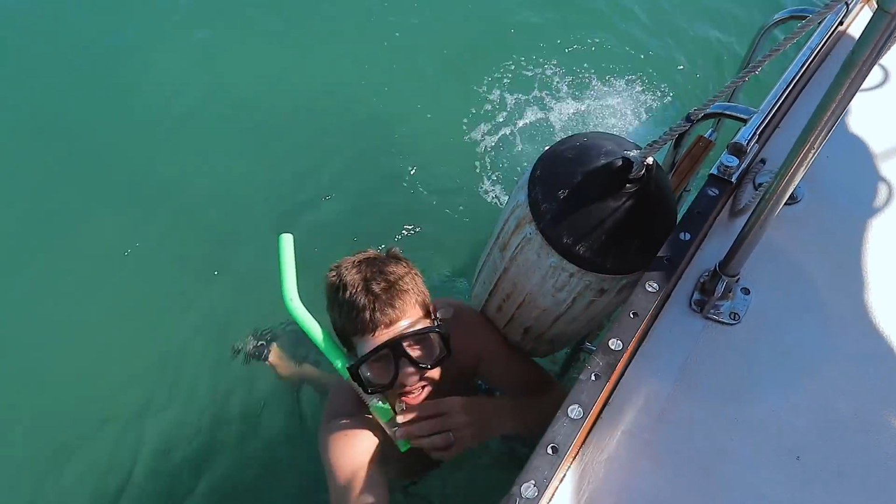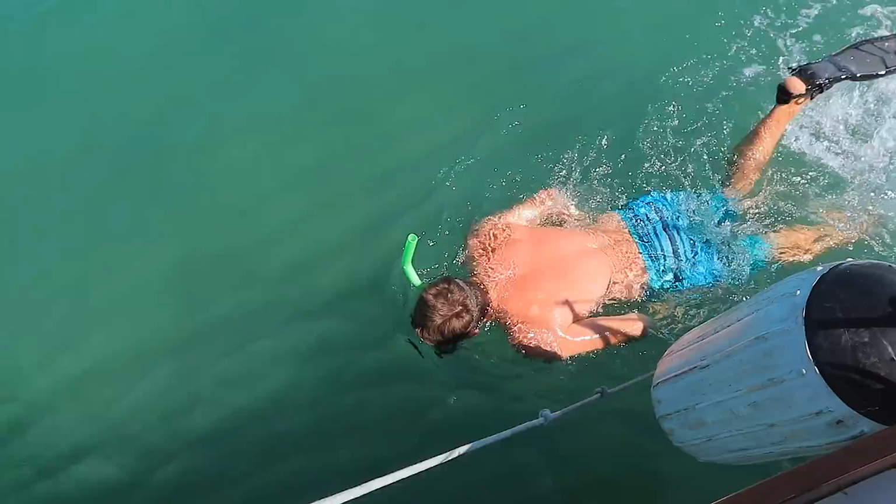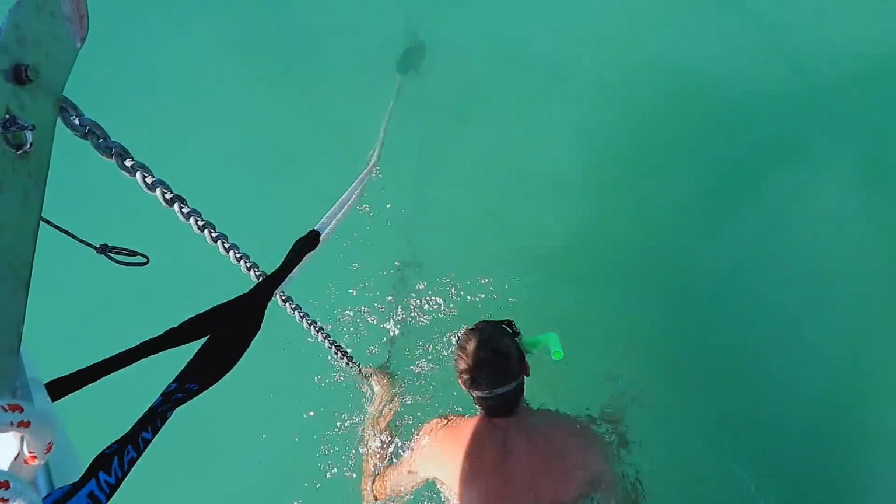The next morning, we had swung 180 degrees from the direction in which we had set the anchor, so Kirk wanted to jump in and check on it.